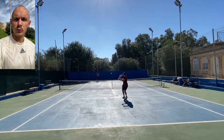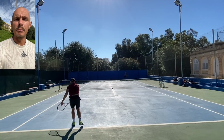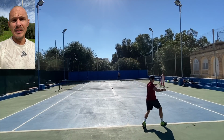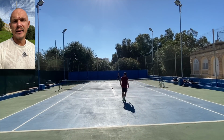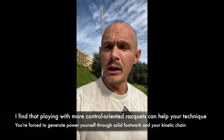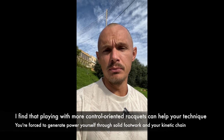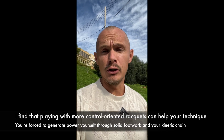So I just feel like I can swing through and not worry about overhitting and missing, and that really helps my game, helps me stay loose, helps my technique. Generally, I feel that sometimes these low-powered, more advanced play rackets help your technique because you need to put more into the game yourself. Might not help your results. That's depending on the individual, but it helps your technique quite a lot. So I think that's why it works better for me, and I tend to play better, flow more when I play with more control-oriented rackets.